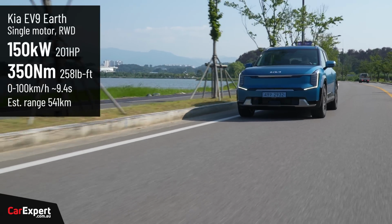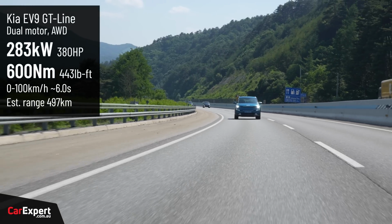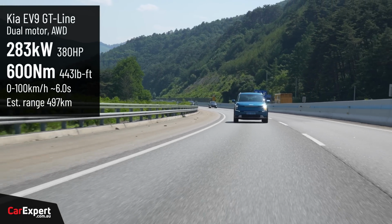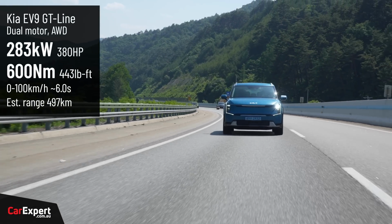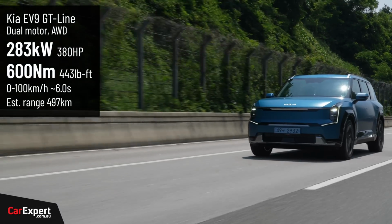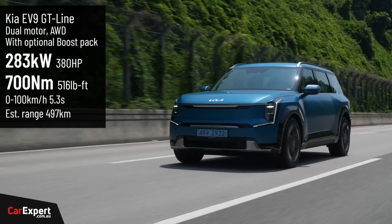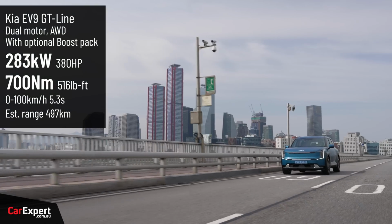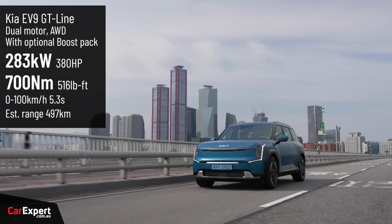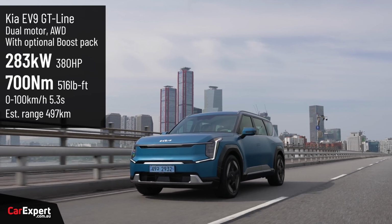But then the top spec is the one that I think will be most interesting. 283 kilowatts of power, 600 newton meters of torque. That's all-wheel drive, so 1 motor on the front, 1 motor on the rear. 0 to 100 in 6 seconds and a driving range of just under 500 kilometres. They will also offer a boost feature through the Kia Connect store. That basically increases your torque output to 700 newton meters and cuts down the 0 to 100 time to just over 5 seconds. So I quite like that.